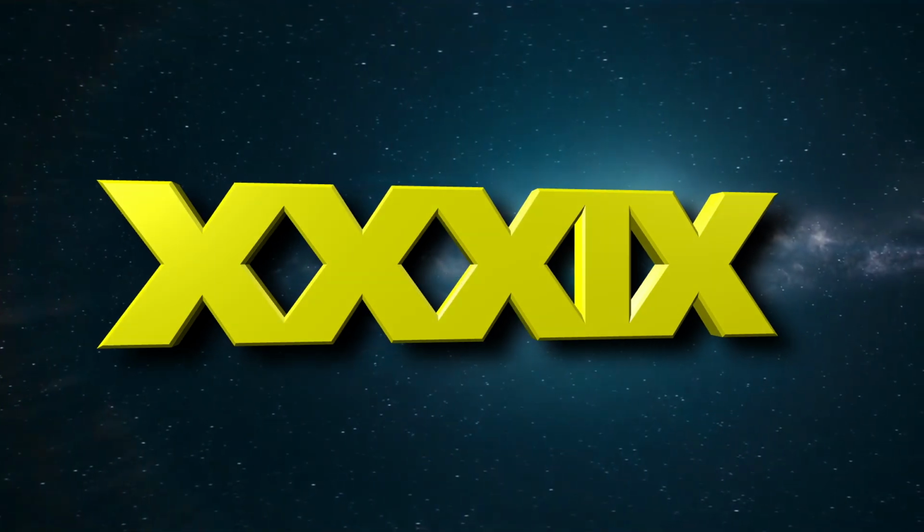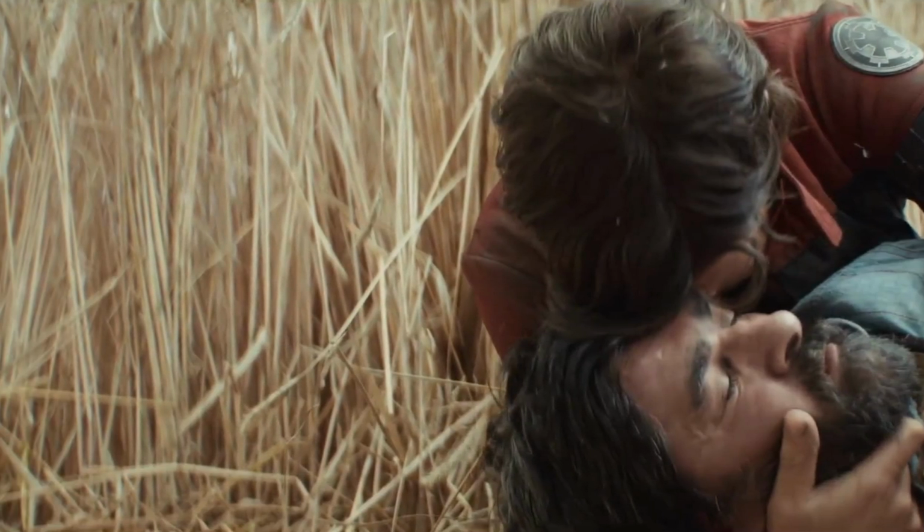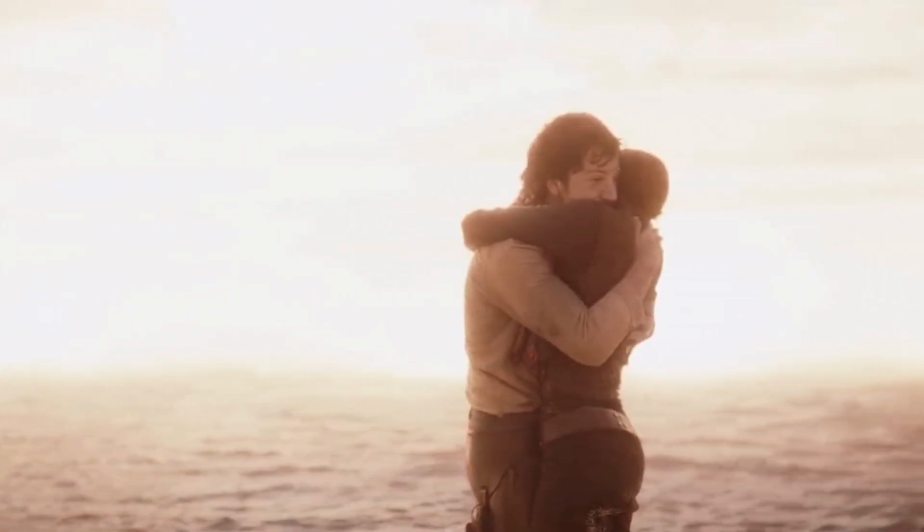Point number 39. Poor Brasso dying off screen. A reminder of how sudden and pointless death can be. Quite the opposite of how we know Cassian goes out in Rogue One.